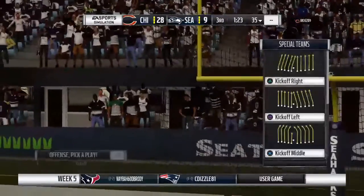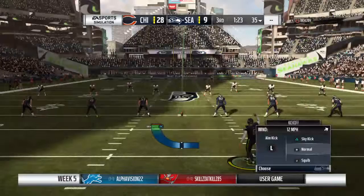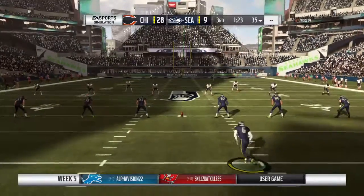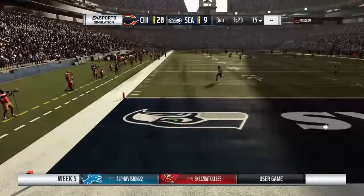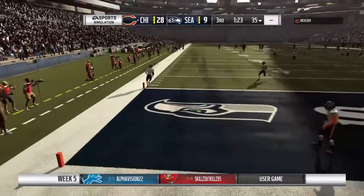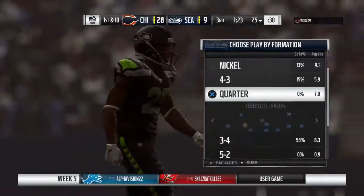Such an electric play, so much fun to watch, and you need all 11 guys in sync for that to be successful, don't you? Without a doubt. That's teamwork to be able to put it all together, but that play is really probably the most exciting 10 seconds in football. And this will be a touchback as that sails over the end line.